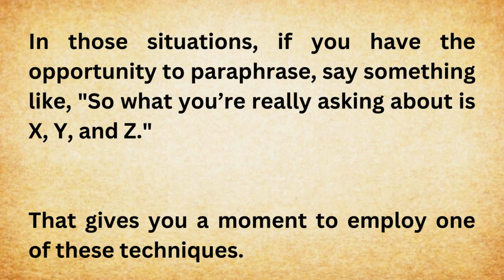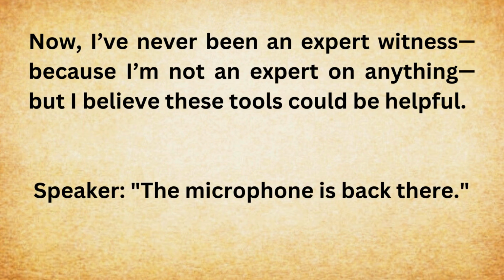In those situations, if you have the opportunity to paraphrase, say something like, "So what you're really asking about is X, Y, and Z." That gives you a moment to employ one of these techniques. Now, I've never been an expert witness, because I'm not an expert on anything, but I believe these tools could be helpful.